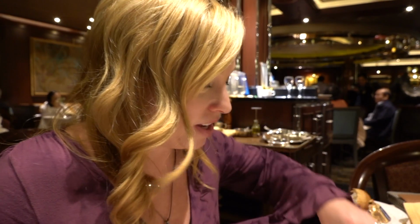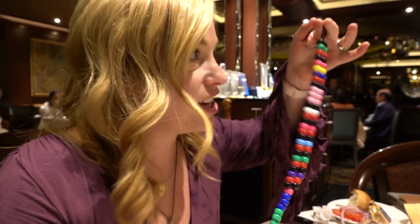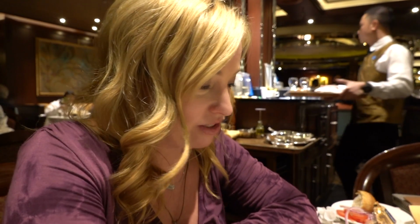It's a very pretty dining room, really dark cherry wood colors. It's very steakhouse-ish. Oh, but I wanted to show you guys what he made at Camp Discovery tonight. The kids had a lanyard exercise, so he made a lanyard for his cruise card that he can wear throughout the whole cruise. Really excited that he got a chance to do that.